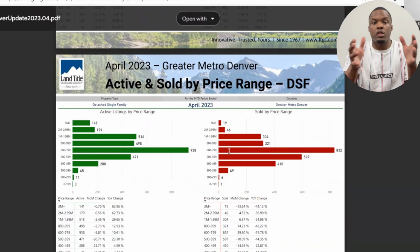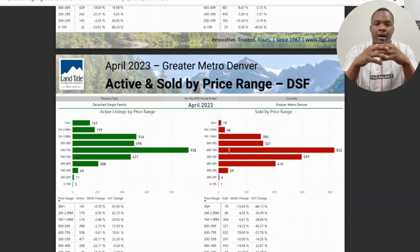If you want to know where the sweet spot is in Colorado, and you have a listing or you're thinking about selling your property or looking to buy, if you're in that 600 to 799 price range, you're definitely going to see a lot of activity.